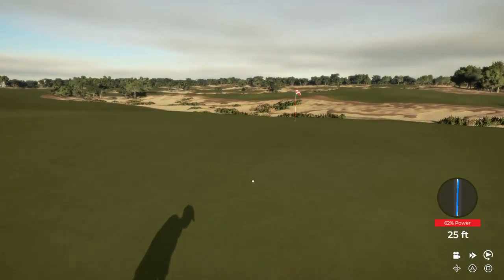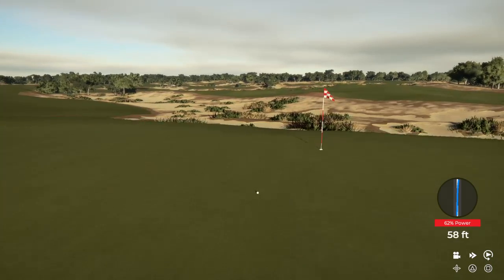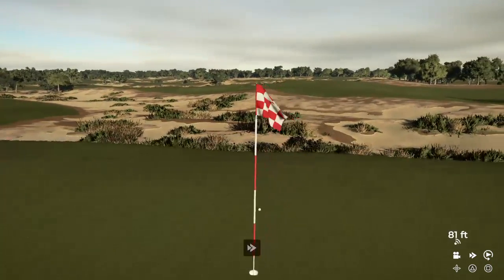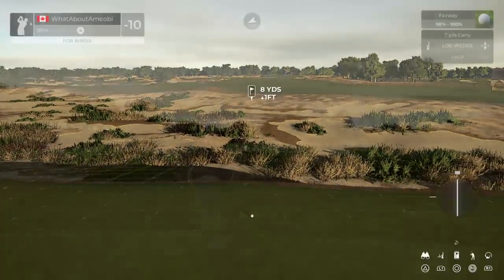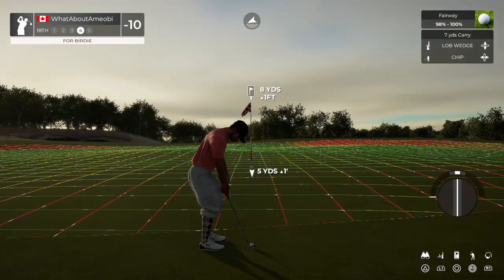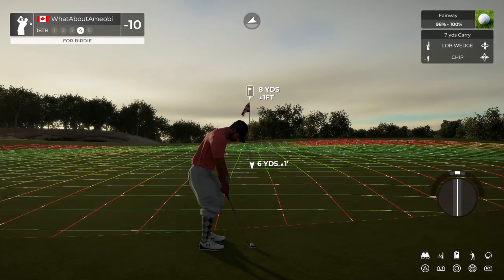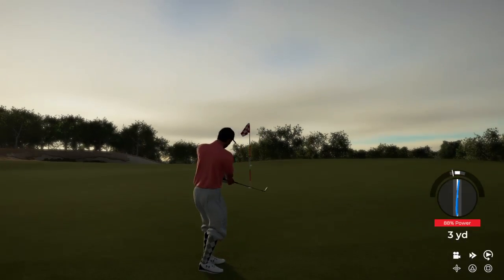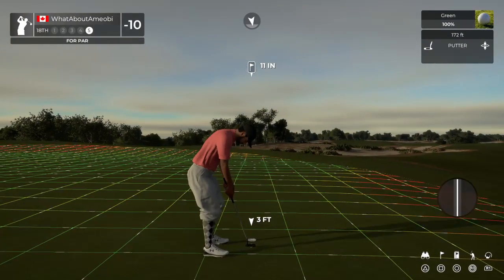Uh-oh. Uh-oh. Hit the pin. Stop. Get in the way. No. No. Knew as soon as I hit that, I hit it too hard. Although you were nice and didn't make me go all the way down to the bunker. Oh, he makes par.